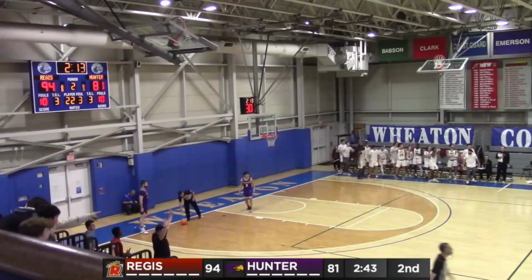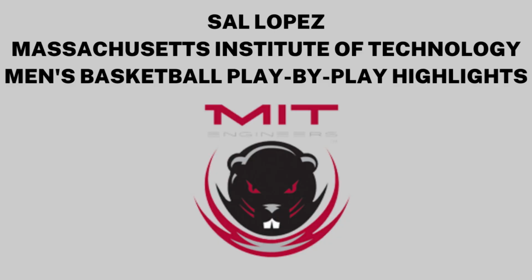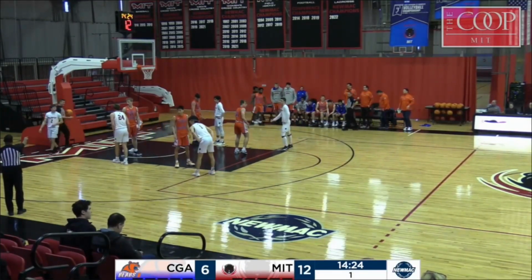An assist by Justin Evelyn. What a game by Jameer Harvey. Coast Guard going right to their bench. That's where they outscored MIT in the previous matchup from the bench, 27-0.